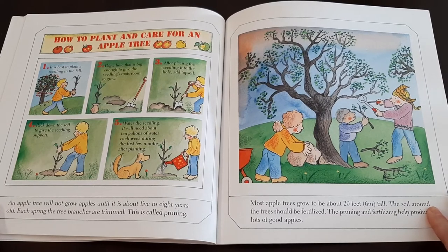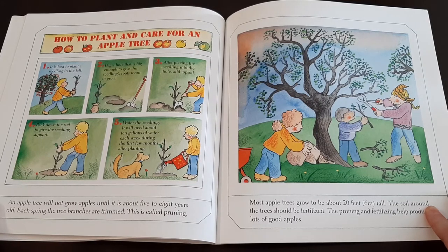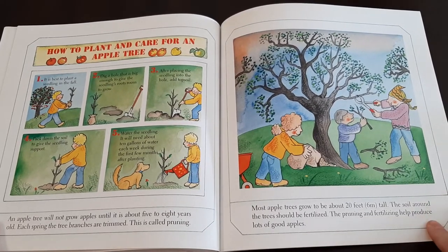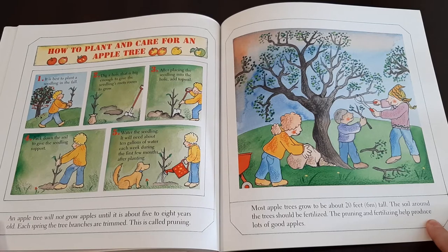An apple tree will not grow apples until it is about 5 to 8 years old. Each spring, the tree branches are trimmed. This is called pruning. Most apple trees grow to be about 20 feet tall. The soil around the trees should be fertilized. The pruning and fertilizing help produce lots of good apples.